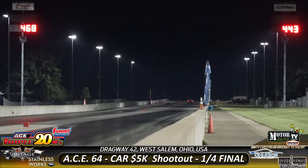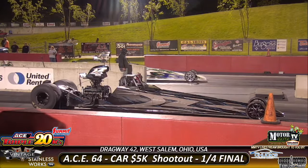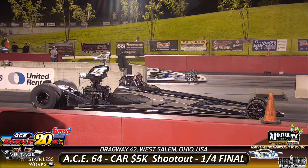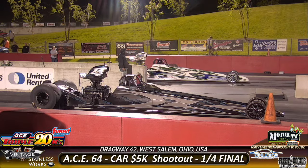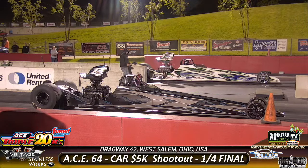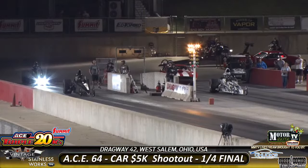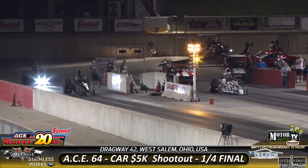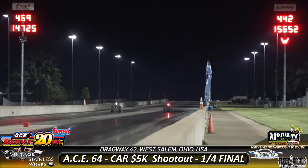Carl Kyle and Ryan Sparks. Carl Kyle, patiently sitting and waiting side by side with Ryan Sparks. .006 red for Kyle, winning lap, Ryan Sparks. .002 out by .002, Ryan Sparks moving on to the semi.